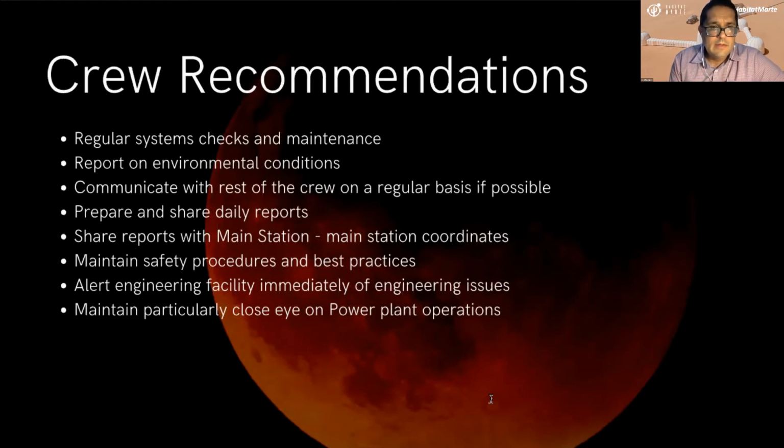And then the engineering center would be providing guidelines to all the crew related to the engineering aspects, okay? Also sharing reports with the main station, maintaining the safety procedures, also alerting about problems related to strange patterns of data, like sometimes identifying low humidity or some possible problem related to the air circulation, or maybe problems with energy in the station. And then the engineering center needs to quickly identify these possible problems to find the best solution for it.